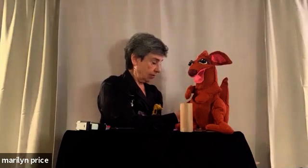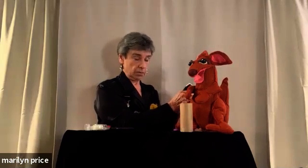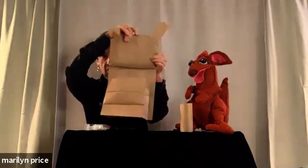Who else is in our friend Katy's story? If you read the book, you will discover a cast of characters, including but not limited to an elephant, a lion, a crocodile, a bird, anything in the animal world that has a baby. Always good to know. All right, here is our kangaroo.